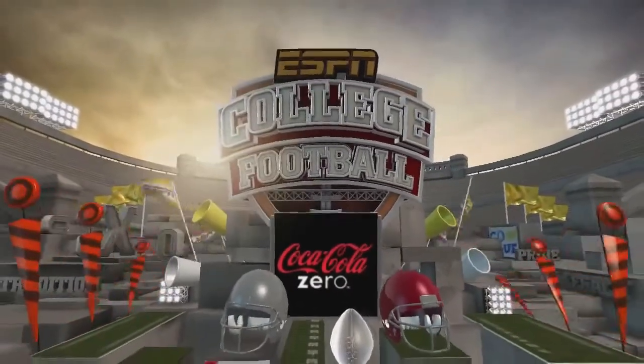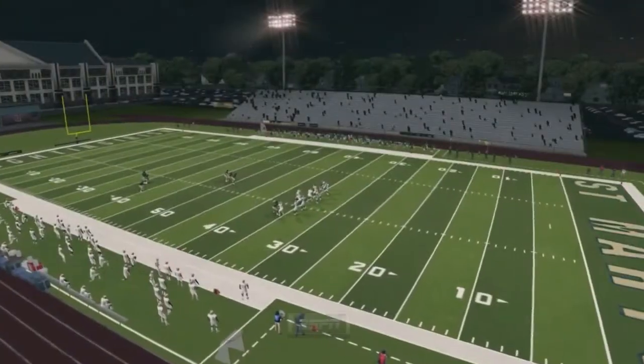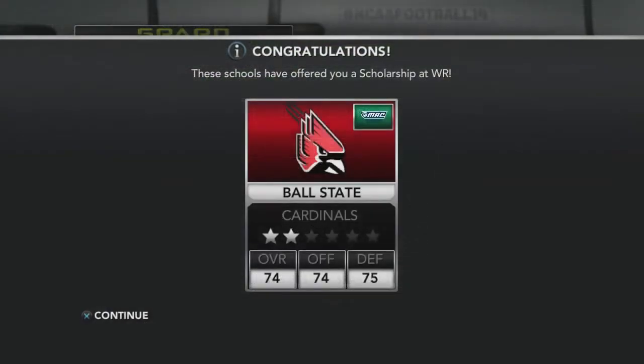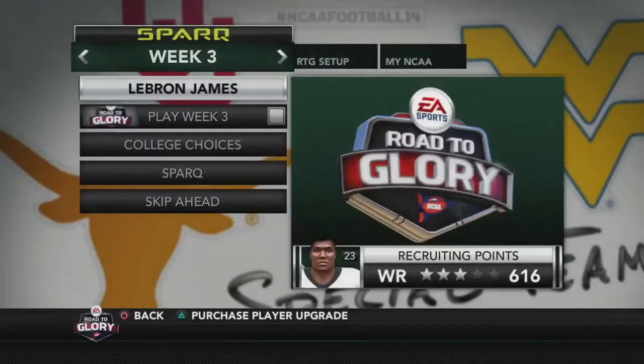So a big day for LeBron, and that ought to help out his recruiting right here, as you'll see in a second how many points he got for that game. And we are going to be moving up to a 3-star recruit. 250 recruiting points. Ball State gives us a scholarship. And look at this. Michigan is trying to take us away from Ohio State. Never, ever in a million years will we ever put Michigan on our list of interested schools. So we are actually going to go with Wisconsin, I believe, eventually. Yeah, we'll go with Wisconsin.